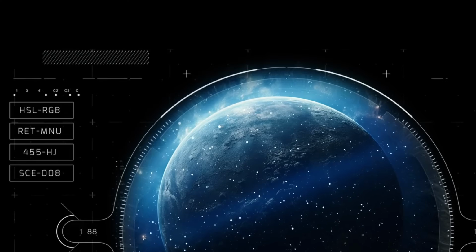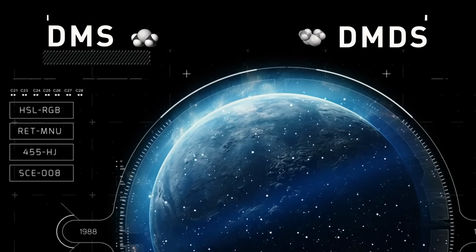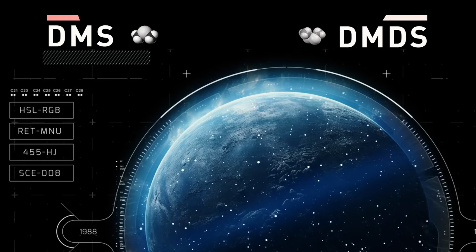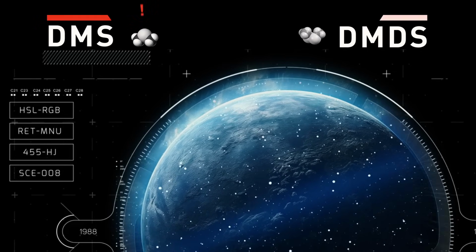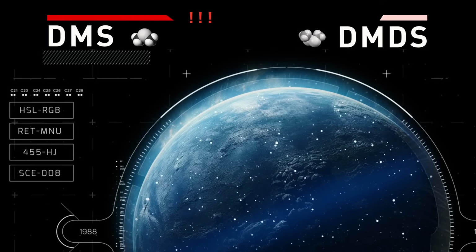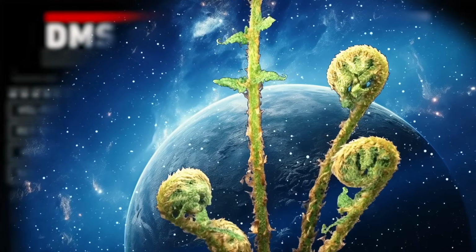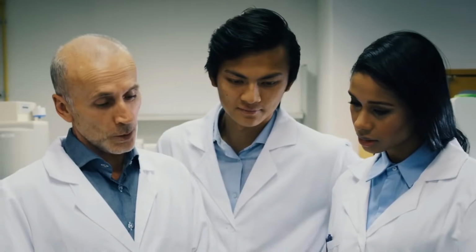Perhaps the most astonishing part of the discovery is the quantity. The concentration of DMS found in the atmosphere of K2-18b appears to be thousands of times higher than equivalent levels on Earth. If this is not a mistake or observational artifact, we may be looking at an entire world teeming with life. But scientists, including Madhusudhan's own team, urge caution.